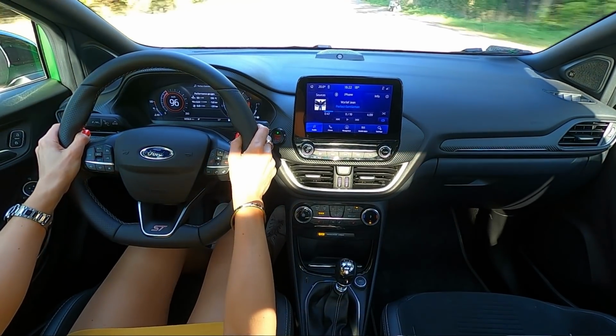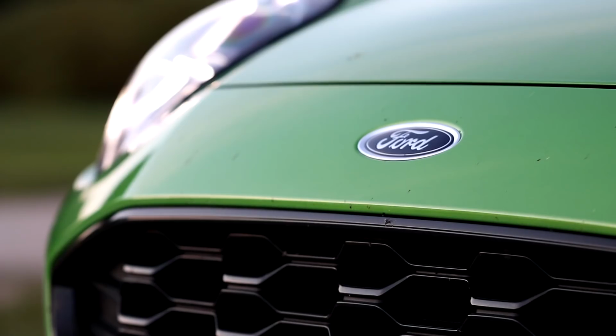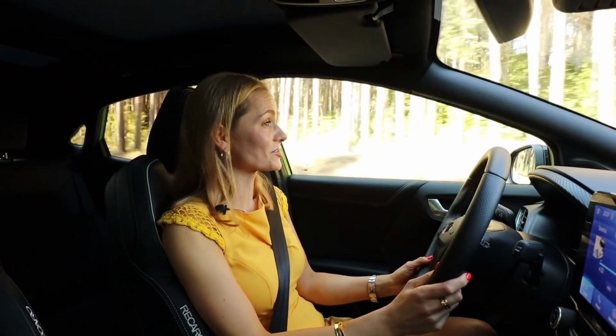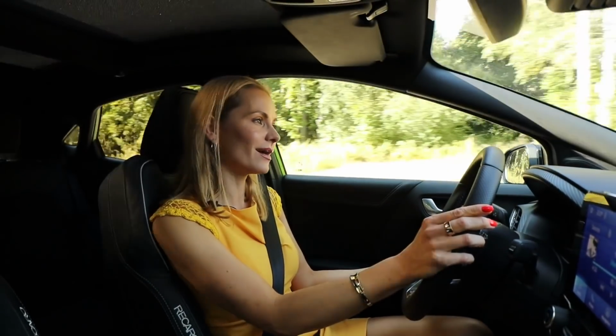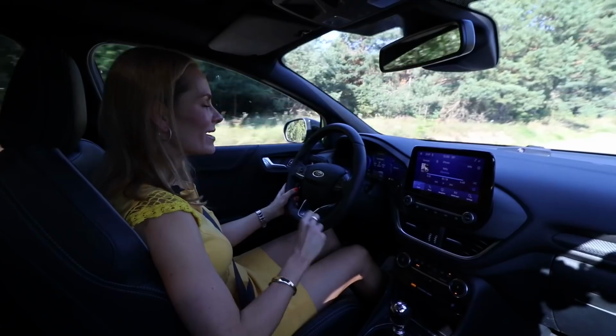It is a car for somebody who doesn't mind the sharpness or the firmness, but has got a bit of appetite for fun and a decent sound. I personally actually really like this car. I love the look of it, especially in this color. It looks smart, it looks fun, just the way the Puma ST is.